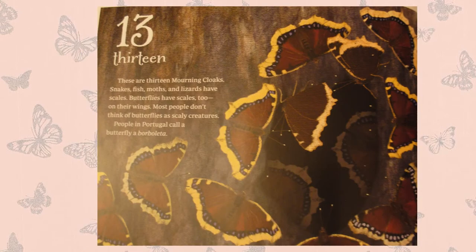13. These are 13 mourning cloaks. Snakes, fish, moths, and lizards all have scales. Butterflies have scales too, on their wings. Most people don't think of butterflies as scaly creatures. But remember, that's what we saw, all those little scales, is what gives them their unique colors.